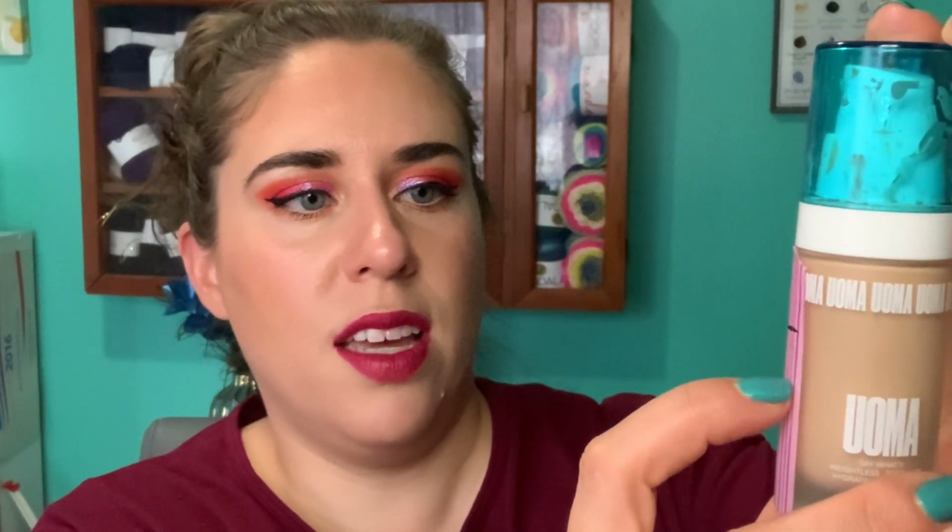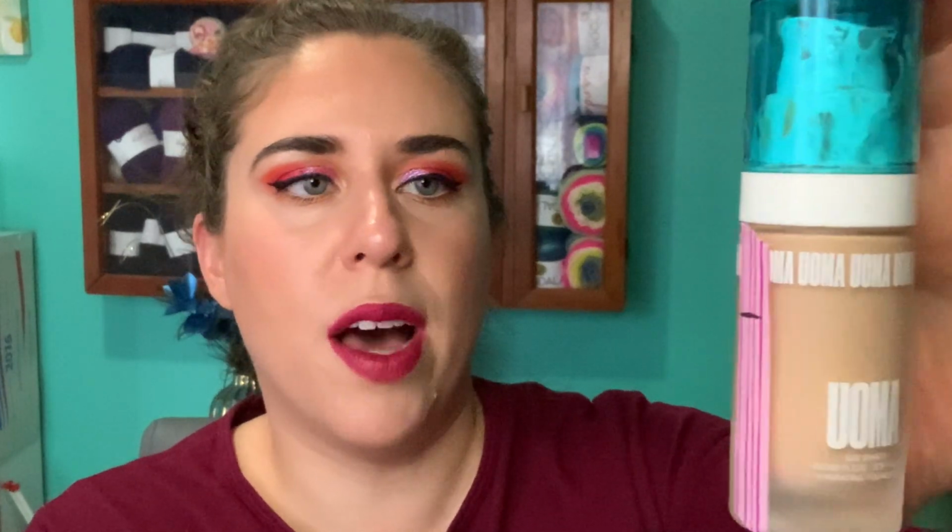Okay, next I have my Oma Beauty Say What foundation. I'm in the shade Fair Lady T3C. I used this 14 times in the last month. Because I don't want to mark the bottle because it's a nice bottle, I got some washi tape and I marked it, so I'll mark going forward. Obviously, I can't go back in the past and mark what I was at before, but I've used up so far this much. I would say maybe a little more than a quarter of the bottle so far.